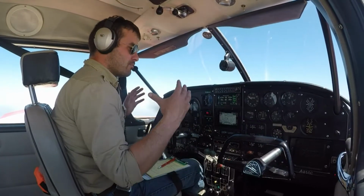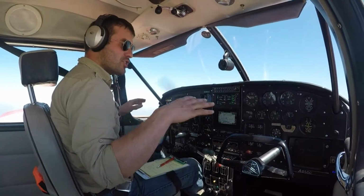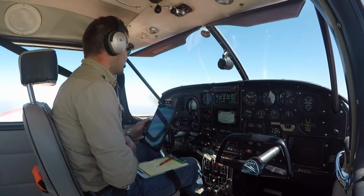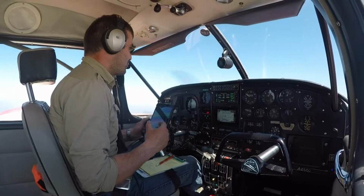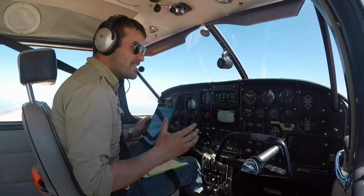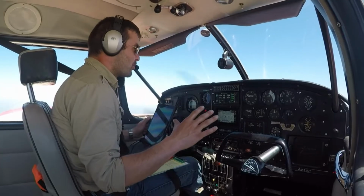This is a great, big, roomy, comfortable, solid airplane to fly. It's a lot of fun to fly. It's a very expensive airplane to fly. You're looking at $4,400 for a basic annual if nothing else is wrong with the airplane.